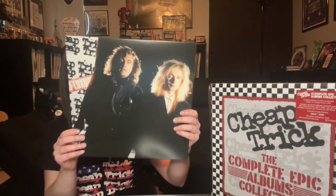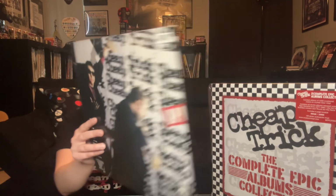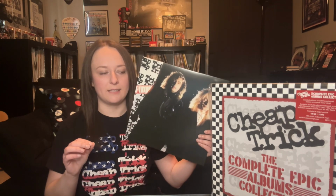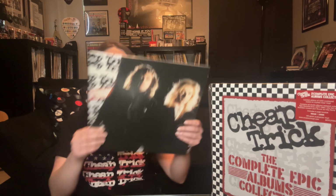Lap of Luxury has the flame on this one. Don't Be Cruel as well, No Mercy. Never Had a Lot to Lose, a staple in the live set. Ghost Town, a great song. I actually heard that song for the first and only time a couple years ago at a casino in Iowa, which was really fun to hear. So, yeah, here you go.